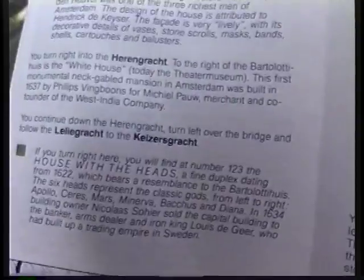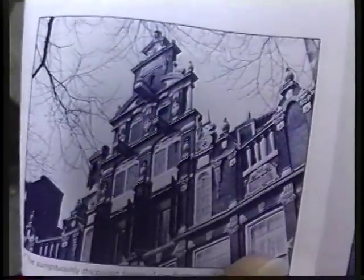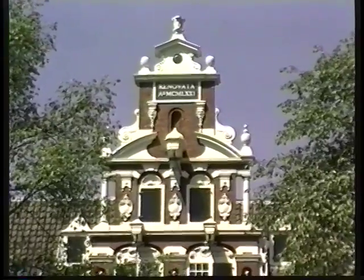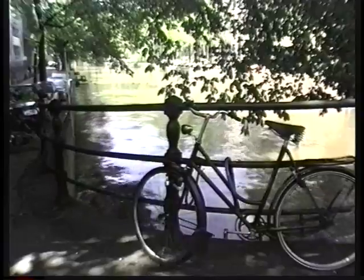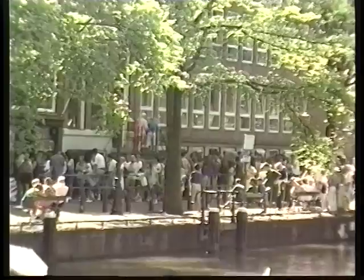The canals are the heart of Amsterdam. You'll find spending time walking along the canals, perhaps with a guidebook, looking up at the beautiful architecture of the city, is one of the main joys of being in this town. You don't have to spend a lot of money here if you don't want to. Just sit back at a cafe, have a drink, watch the people.